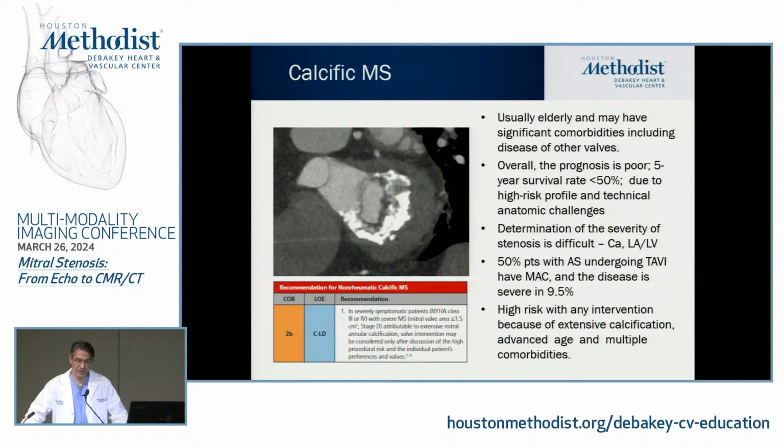And they're at high risk for intervention, both surgical, because you can imagine the surgeon has to suture a valve in place, but if you debride all the calcium, you may not have much tissue left. And it's also a high-risk procedure because of their age and comorbidities. And so the guidelines specifically mention that if you're going to consider doing a procedure, this is really considered a high-risk procedure and requires multi-imaging as well as multidisciplinary involvement, with active patient involvement, before you send somebody for a procedure.